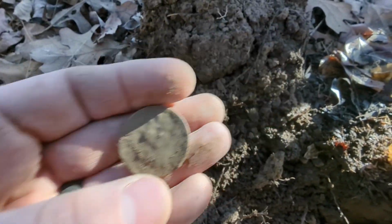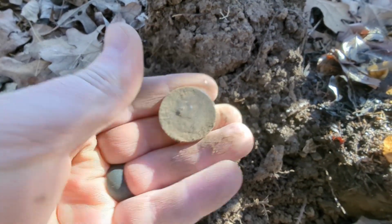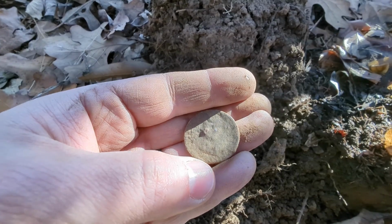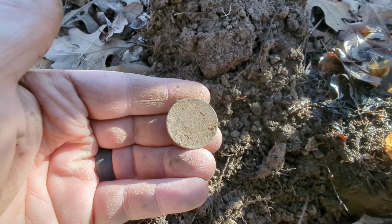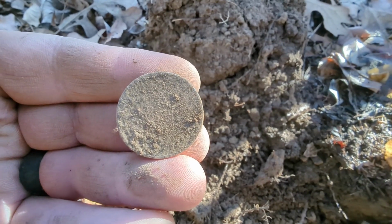Oh, I'm seeing a face coming through. You guys seeing that? I'm wondering if this is going to be a Shell token. That could be maybe Andrew Jackson, and this side would have all the writing with his history in it. Let me take a toothbrush to this and I'll be right back.